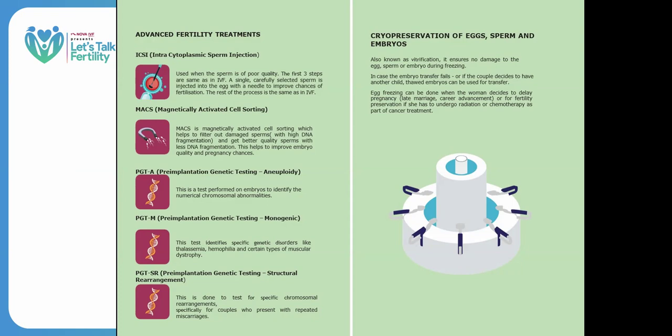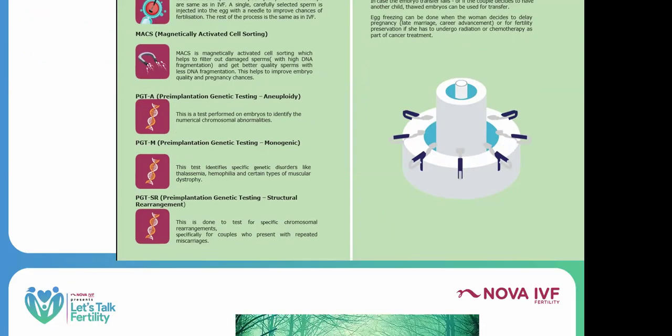And then there is PGT, which means the genetic testing of the embryos. PGT-A is done where the woman's age is higher and the chances of the baby being abnormal because of that are higher. PGT-M, for example, is done when there is a known genetic disorder in the family like thalassemia, to make sure that the baby is born free of it. And then there are other advanced techniques like egg freezing, sperm freezing, embryo freezing. So everything is offered here under one roof. The patient doesn't have to go from one place to another.